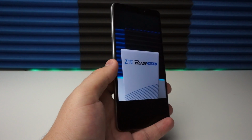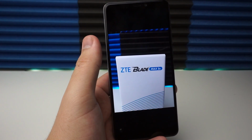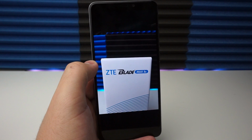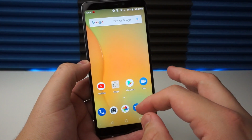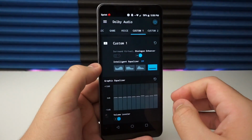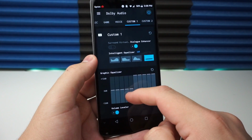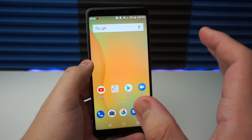And last but not least, the camera has to be my favorite thing about this device. We get some very good photos on this device. I'm going to be doing a full camera review on the Blade Max 2S, but the video as well. The video is very good, 1080p at 30 frames per second. And speaking of audio and video, I think this is one of the most awesome things that ZTE offers is Dolby Audio. So you have a Dolby Audio application. You can go ahead and turn on Dialogue Enhancer, but you can raise the volume literally all the way up, so you can make this device boom, and the speaker is definitely very good.